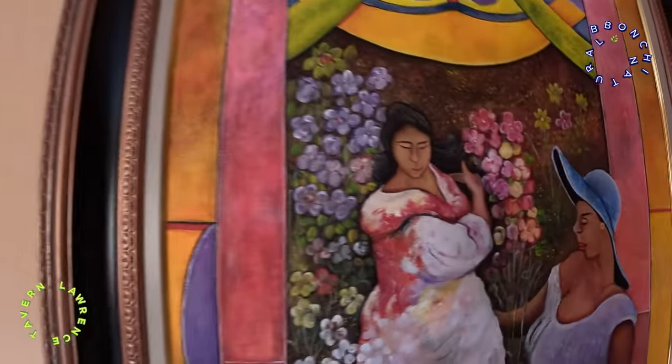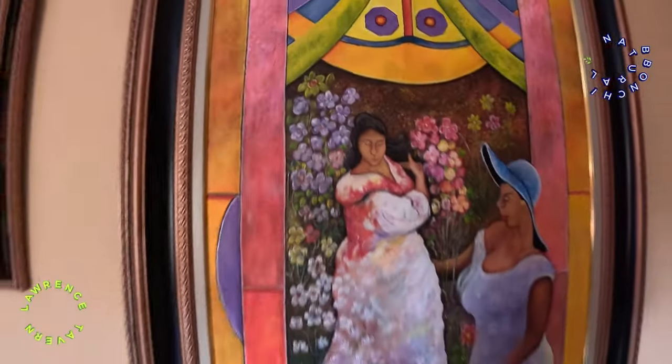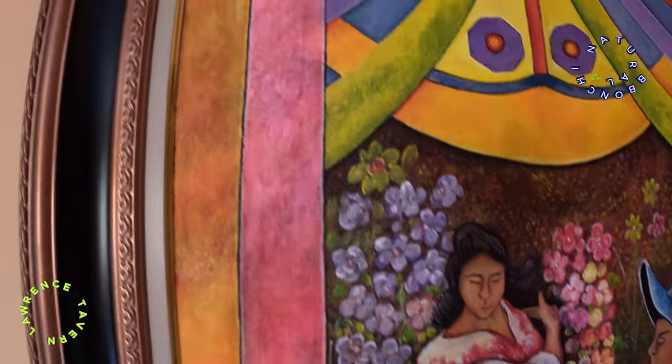And that one is my own. That's hers. It's a wedding. A lady just got married, and she and her friend go out and stand up taking pictures.